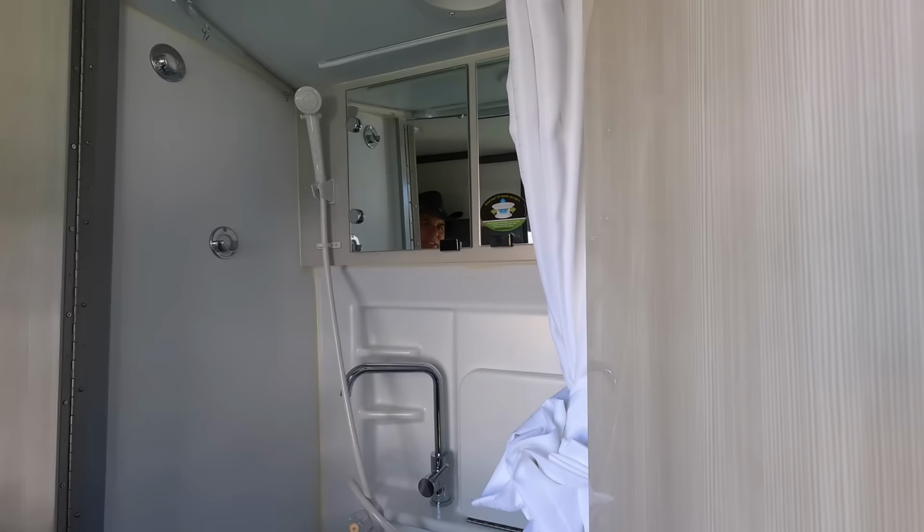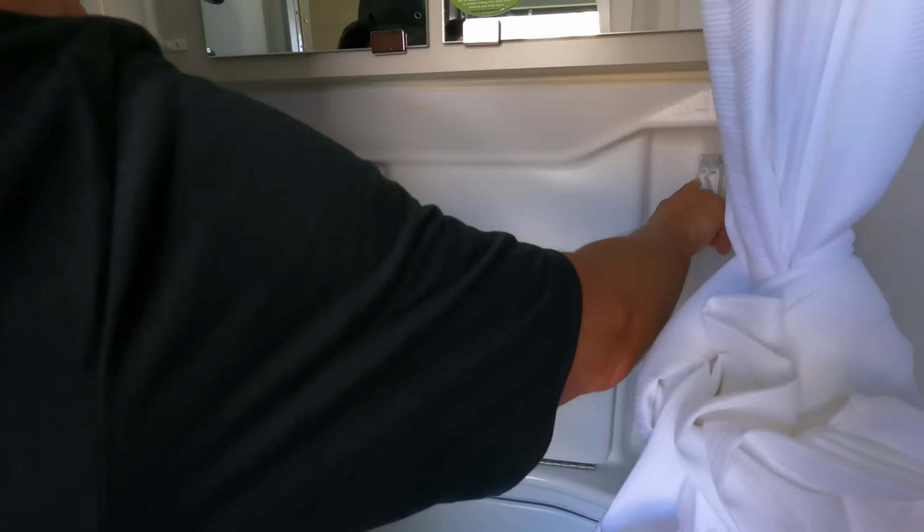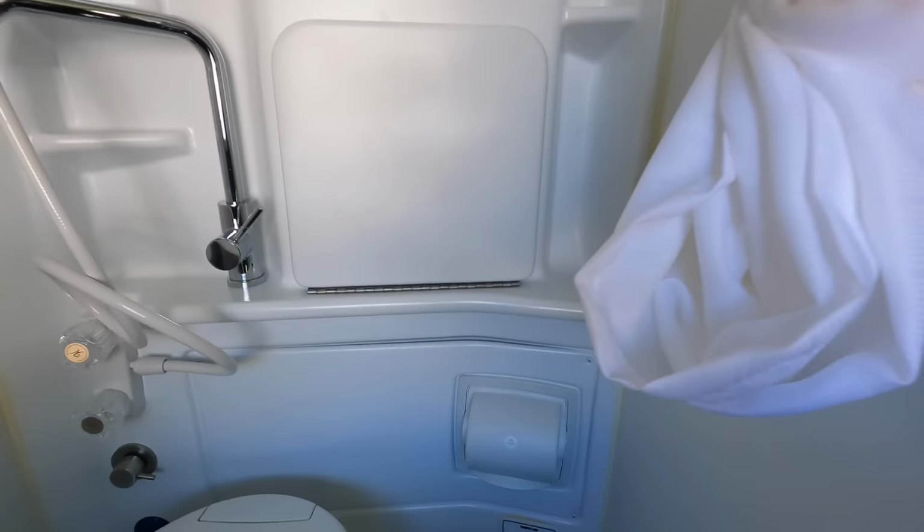So pretty standard bath there. Obviously this flips down, and then you've got your little sink set up also where she can come across and vent out. So pretty cool. And then over here you got your buttons for your fan and your light, so both are here. So pretty nice bathroom overall on this size unit.